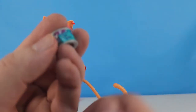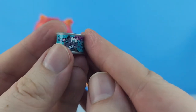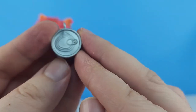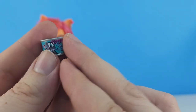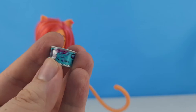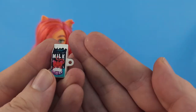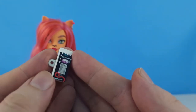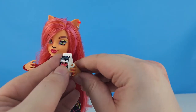She also comes with this can of fish. Maybe it's a can of sardines. I'm not sure if this is hers, or maybe it's Sweet Fangs. But she's got her little snack, and it's a little can of sardines. And she's also got her perfectly chilled milk box. So cute and detailed. And she can hold the milk box.